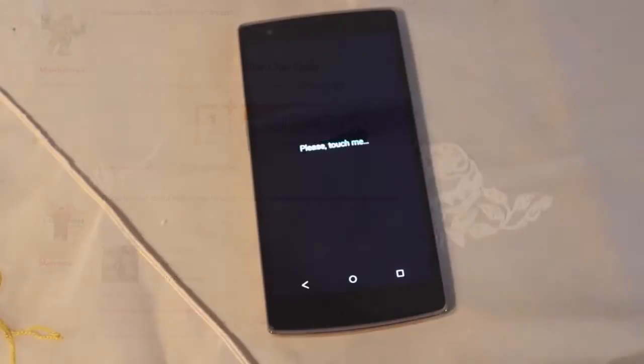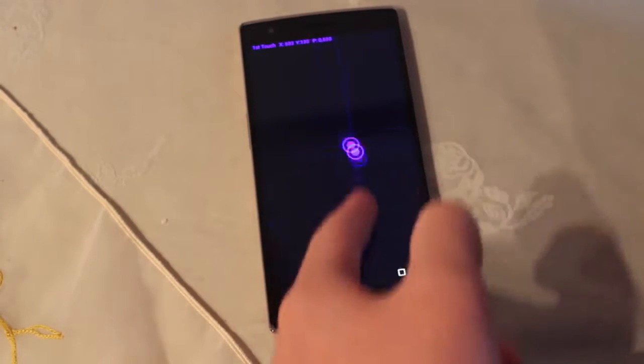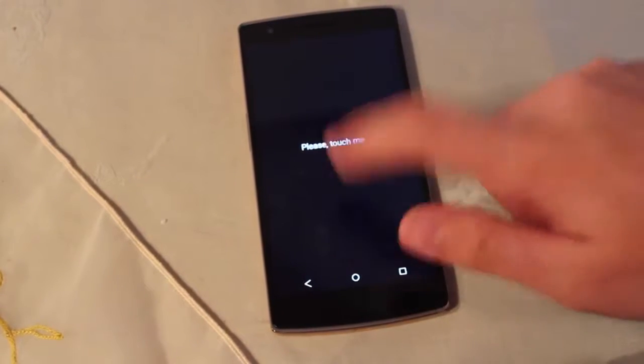For me, the problem started occurring some weeks ago, even though I have this device since September. I woke up and my phone suddenly felt laggy and unresponsive. The problem was coming and going, but now it looks like it is here to stay.